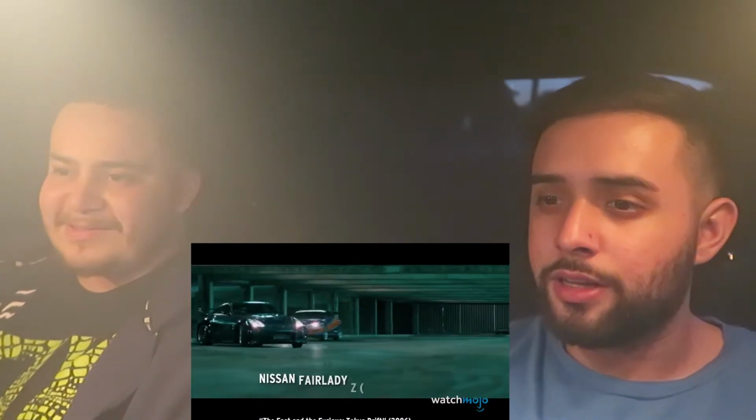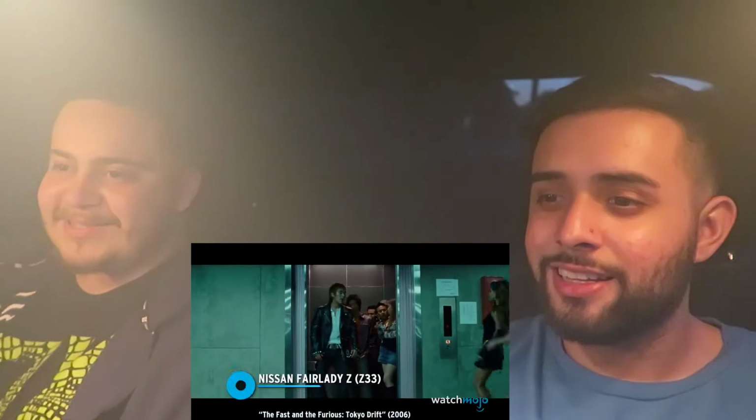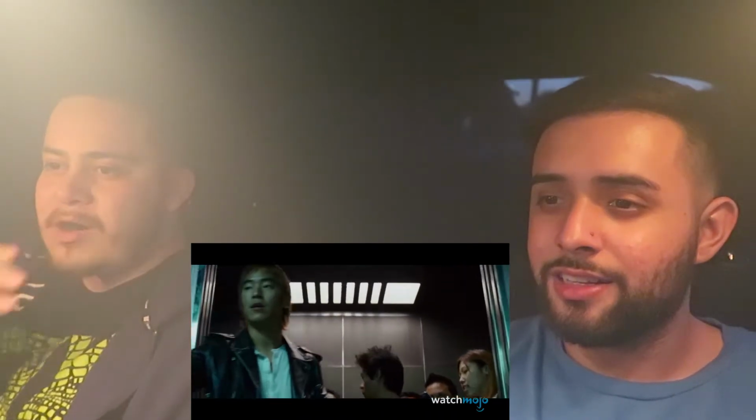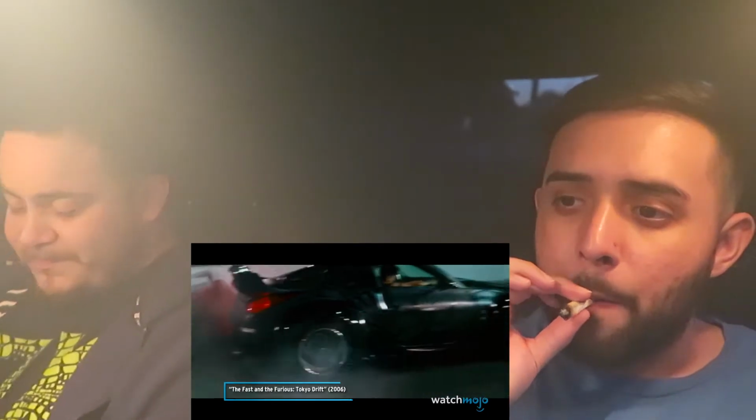Number 13. Nissan Fairlady Z, the Fast and the Furious Tokyo Drift. That's sick. Movie villains have never looked as good as they do behind the wheels of these bad boys. They've had a good selection in actors.